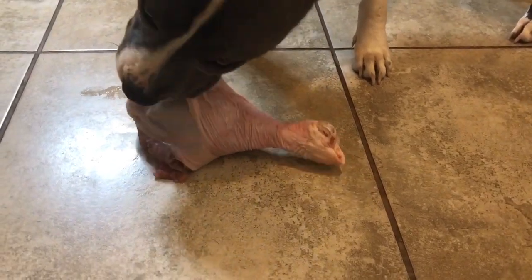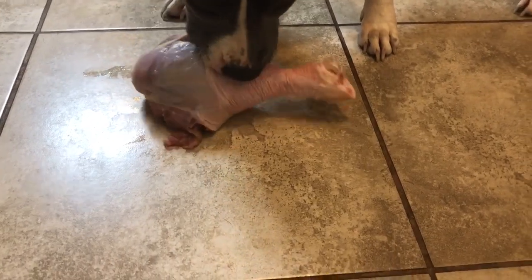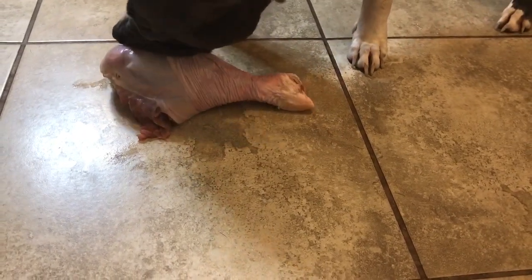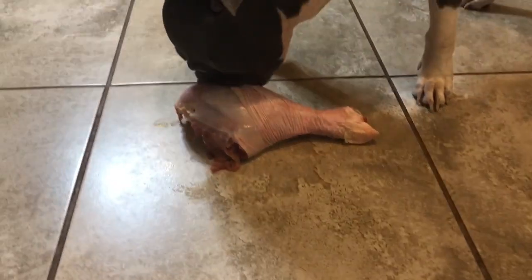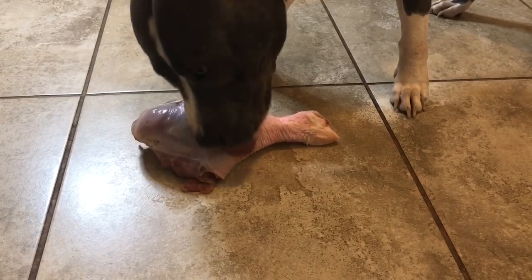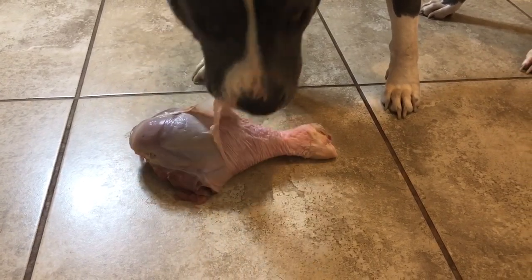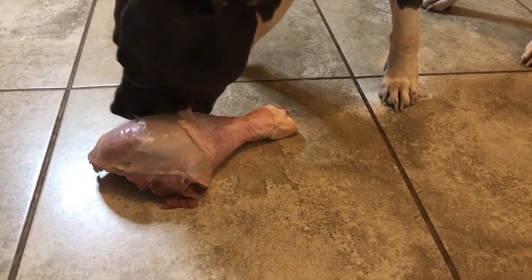There you go, Snow. Let's see if you can beat Queen's time. You got 20 minutes. You're on the clock. So far, she's slow. Queen did the exact same thing. Mess with the skin first. The skin must taste good or something. Got a different taste to it than the meat.